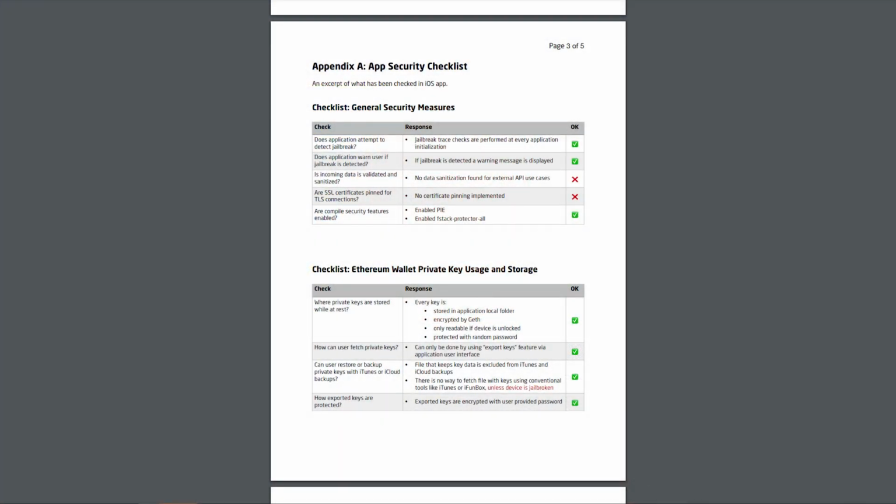So you see some red X's here, like for example, SSL certificates pinned for TLS connections, and it's not, as an example. I'm glad that I know that they're not doing that. I'm not going to get into the details of that, but that's a way to prevent hard coding certificates, to make sure that people don't do things like man-in-the-middle attacks or other attacks against your actual TLS certificates themselves, like the HTTPS part of a domain and the actual transmission of the traffic inside of that. So there are some things in there that aren't so great.